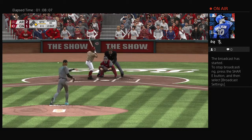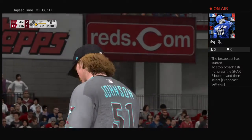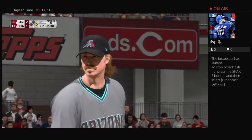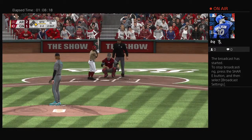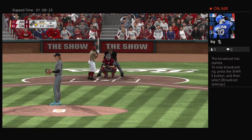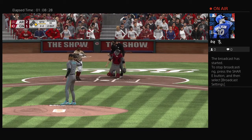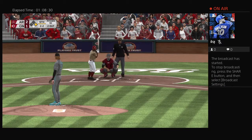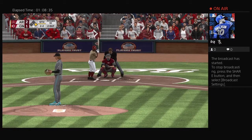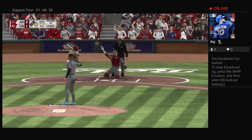He's set, and the 2-1 pitch. Looking at strike 2, a fastball that catches the inside corner. Just 1 hit apiece for both of these clubs. Just got a piece of it as it's fouled back. The 2-2 one more time. Outside and a full count, 3-2.